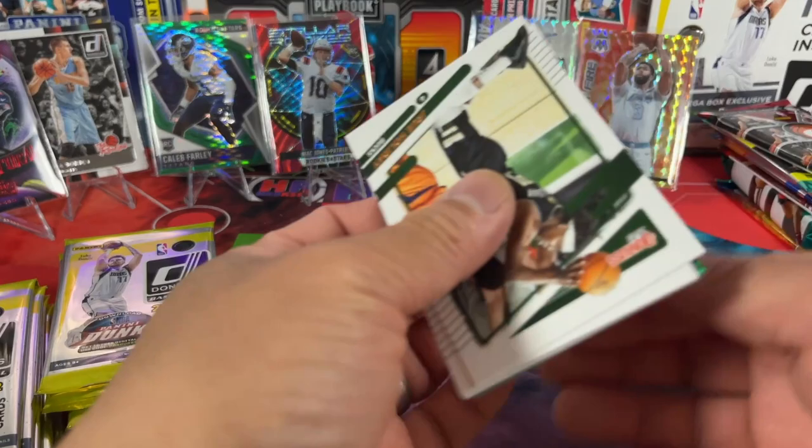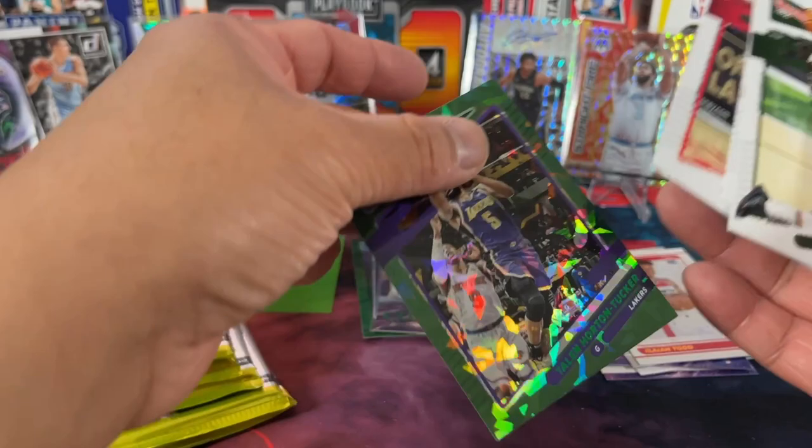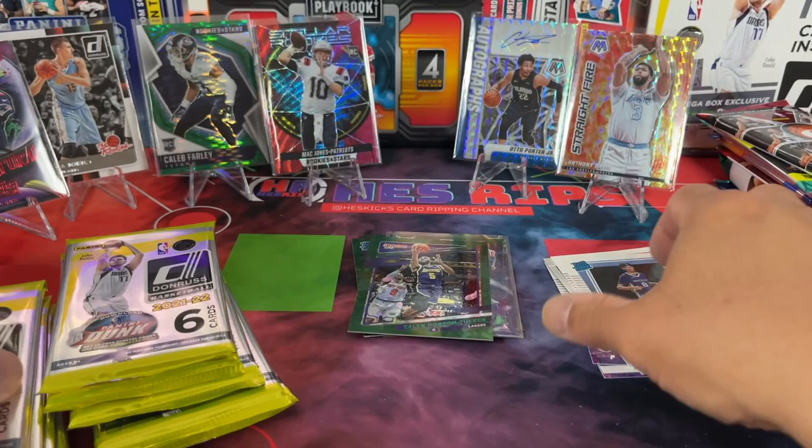Let me recap all the parallels and stuff, like I said. So even these crappy ones that I'm getting, which is okay. There's Zaire, nice rated rookie there. But yeah, this is a fun box to rip, honestly.